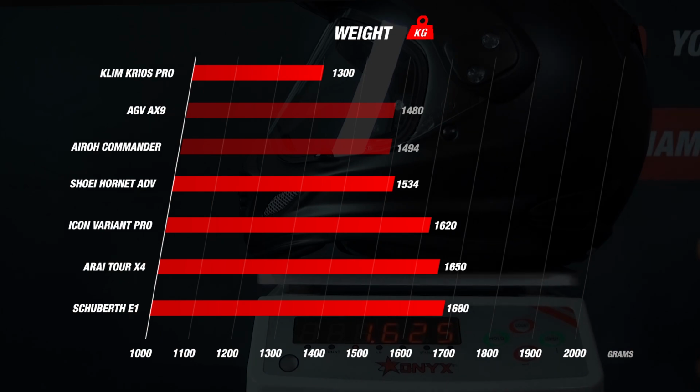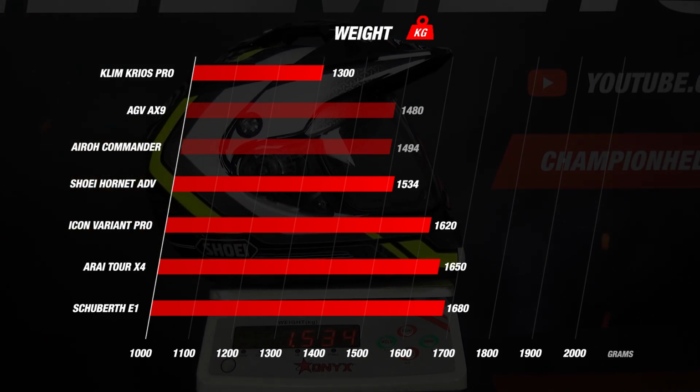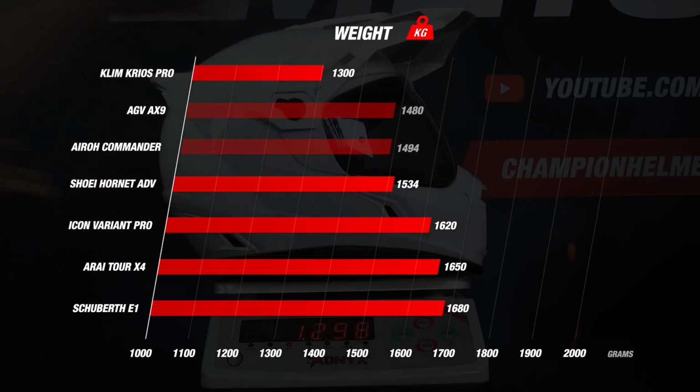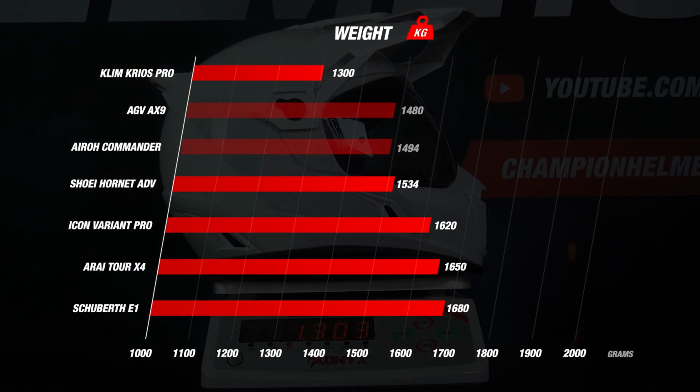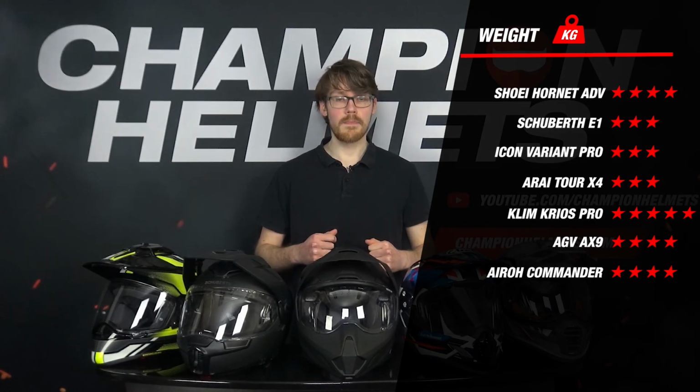Coming in at the middle end of the weight spectrum, we have the Shoei Hornet ADV, but it is the Klim Krios Pro that stands out most here, thanks to that carbon fiber shell and Colroyd impact-absorbing liner. We have a result of 1,300 grams on our scale, which is light by any standard in any segment, and especially so with adventure helmets. This means our earlier ties are broken, with the Klim helmet taking the lead. But we've still got plenty of ground to cover, so let's move on to that visor.